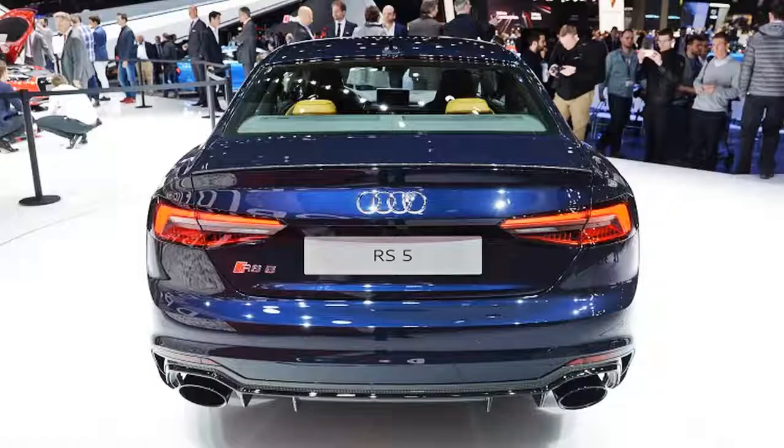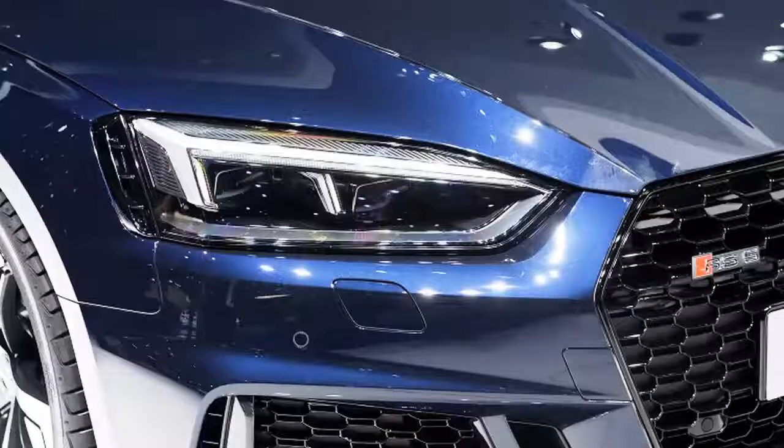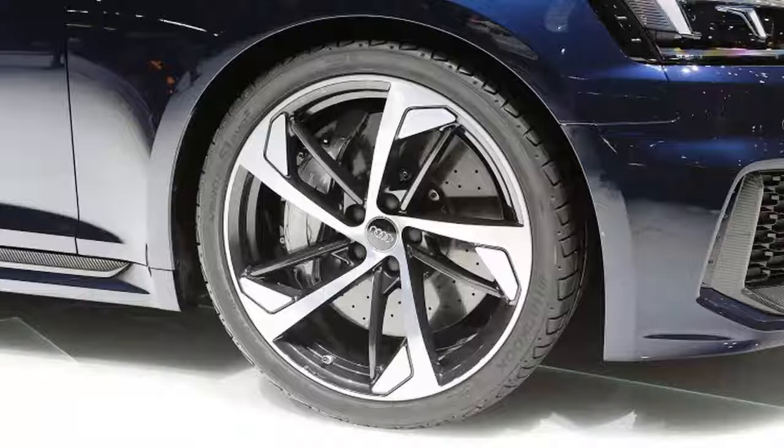That kind of power is sufficient to push the RS5 to 62 miles per hour in 3.9 seconds on the way to a limited 155 mile per hour top speed. There's an optional 174 mile per hour limiter, too. The all-wheel drive Quattro RS5 Coupe doesn't suffer much in performance in the switch from the naturally aspirated 4.2-liter V8 to the force-feeding of a V6, but it remains to be proven whether the sound can be as captivating.